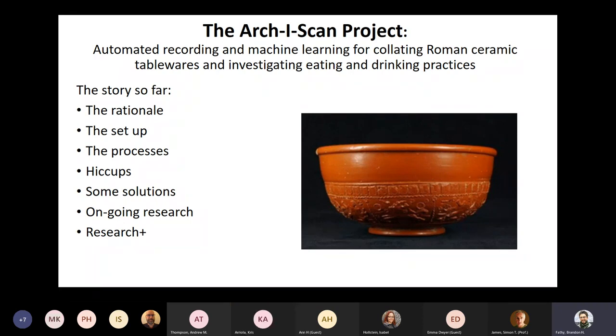I'm going to talk about the rationale for this project, why I got involved in doing this in the first place, how we set it up, what processes we've used to date, what hiccups we've come across along the way, and some of the solutions to those hiccups, and then what we're continuing to do. And then finally, this is a Research Plus seminar, so it said in the advertisements, I thought it better be. So I'll talk a little bit about Research Plus. Hopefully I'll have enough time to get through all of that.